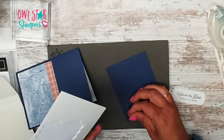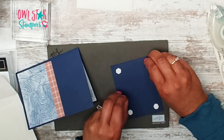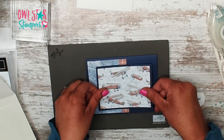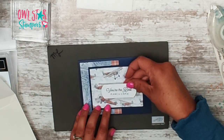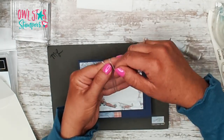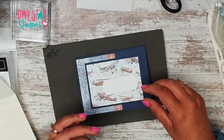Grab your dimensionals. Okay. And then we'll put this on right here in the middle. All right, and then before we attach our label, you can just pop it up if you want, but if you do have your linen thread, I did loop a little bit around my fingers, like making a little figure 8, kind of grabbing it in the middle, pinching it.